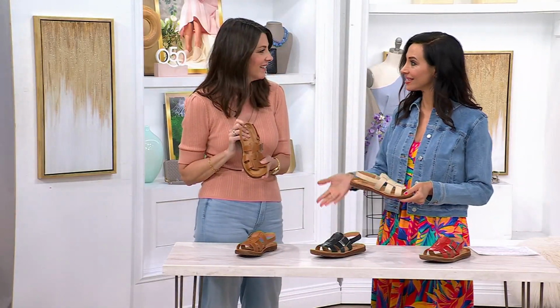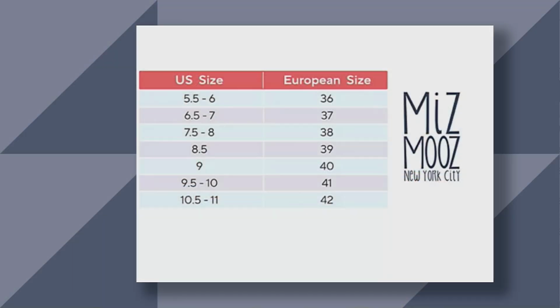Wonderful. Well, let's talk about the fit. It's EU sizing, so how should we shop for our size? Super easy to do. All you have to do is go down the left-hand side of our chart to find your US size. You'll go to the right to find your European size. For instance, I'm an 8.5, so I'm wearing my 39 in this style, and it fits beautifully. If you've ever tried European sizing before in another brand, I recommend that you use the Miz Mooz chart to truly get the one that's going to fit you the best.